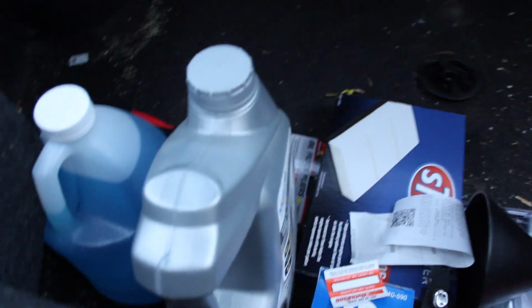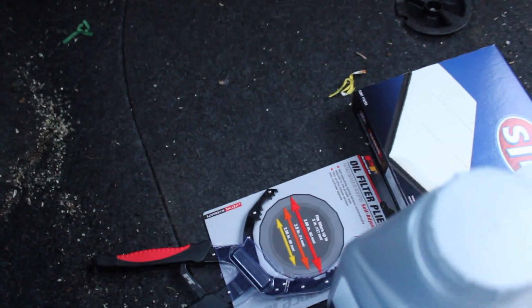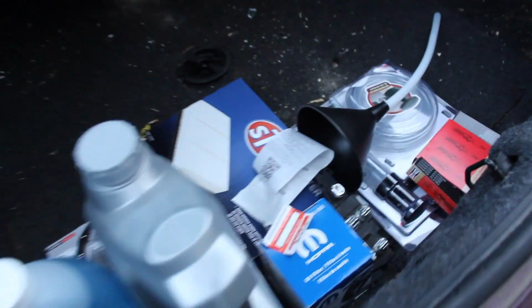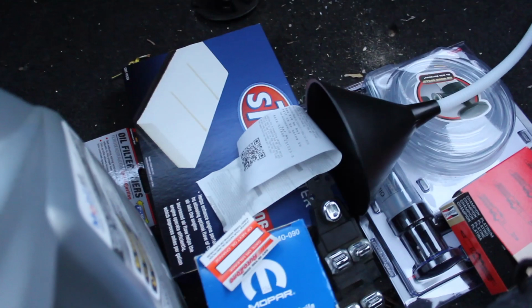But yeah, we got oil for an oil change, oil filter wrench. That's kind of just a little Christmas gift to myself because I wanted to. They just came out with these nice self-adjusting ones, which are much better than the normal pliers that I currently have. Champion spark plugs, funnel for the oil change, air filter, oil filter, washer fluid, which I'm going to throw in now, and a little pump siphon to get all the gas out.